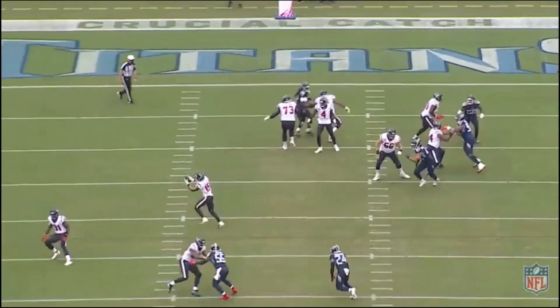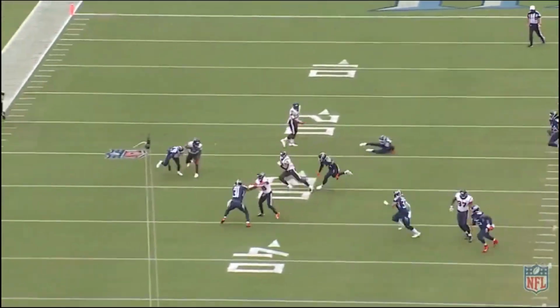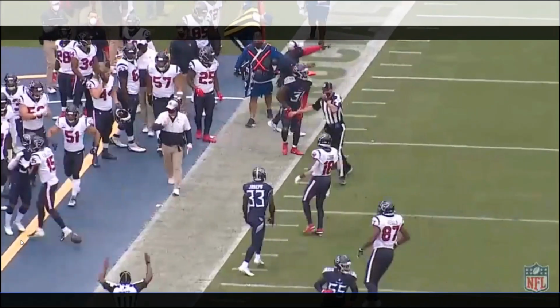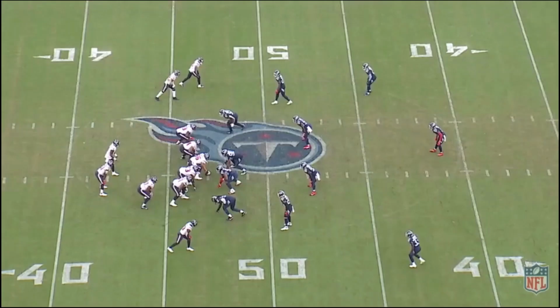Let's watch it from behind the defense so you can see him run with it. There's the drag. There's the dump. Nice cut. Another nice decision right there. Getting to the sideline. Beard pushes him out of bounds. That is 22 yards.